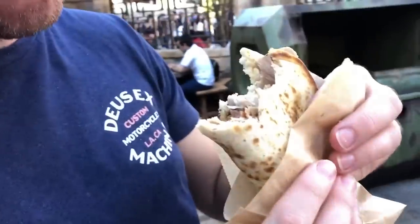It's a space hot dog. Yeah. Is the peppercorn sauce doing weird stuff for you? Not yet, but I only have one bite.